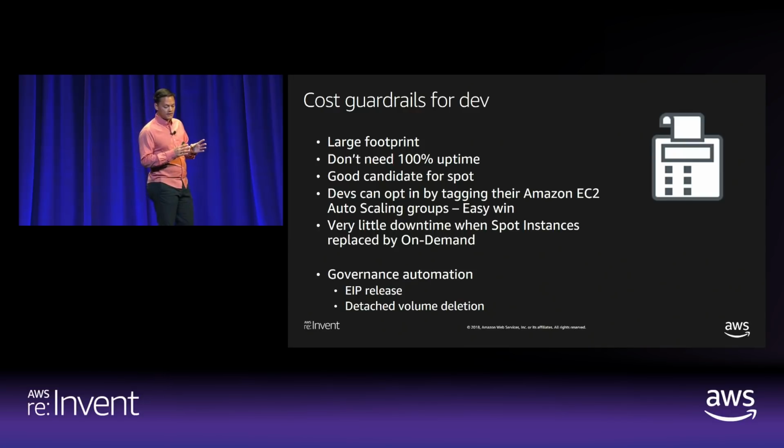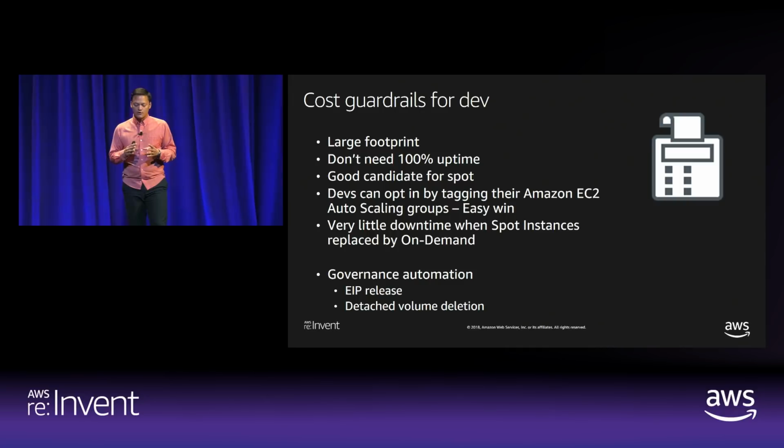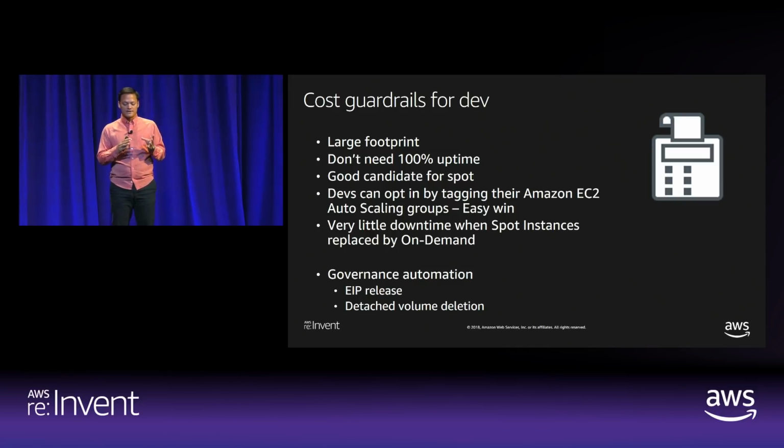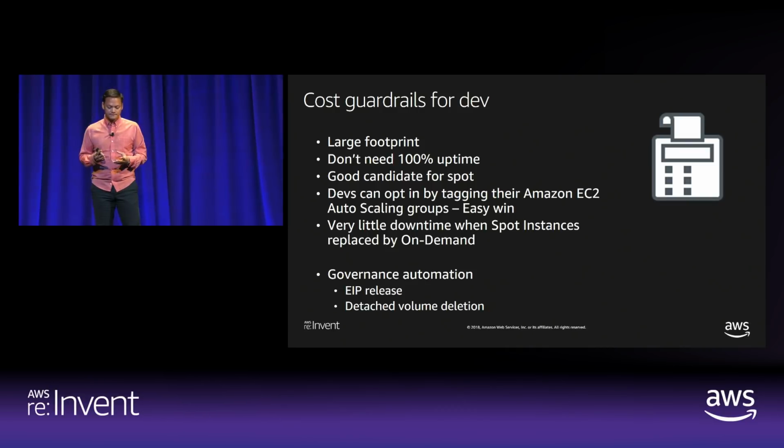Another thing I wanted to mention is that recently there was a new feature released for auto-scaling, which allows you to specify multiple instance types and purchase options within a single ASG. So you could potentially solve some of these same problems with the native AWS service now.